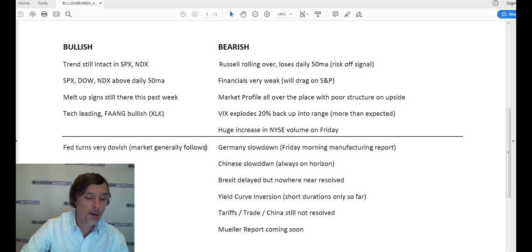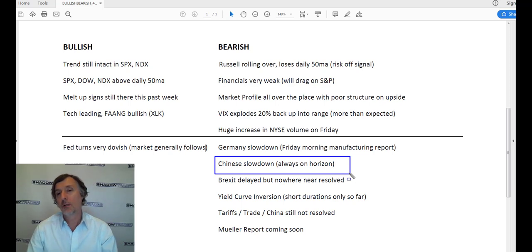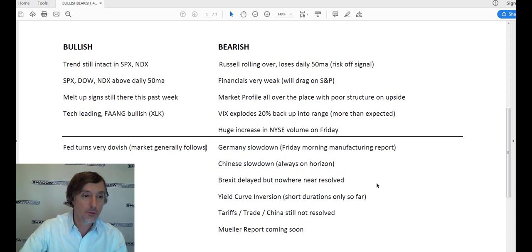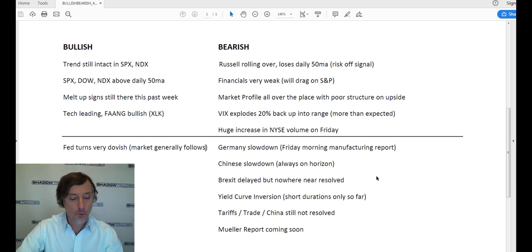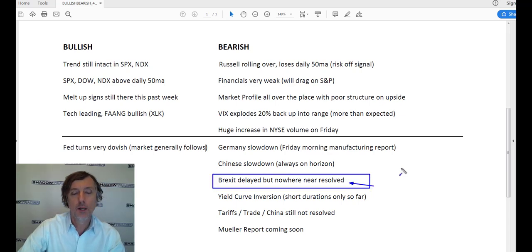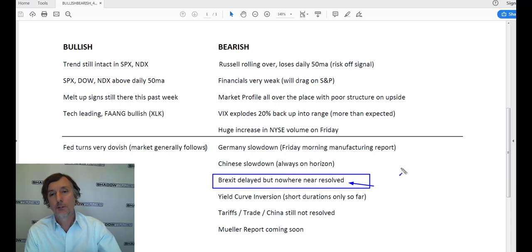Beyond that, I wrote here Chinese slowdown. This is always on the horizon. This has been talked about for a while. Obviously, the economy there is still growing, but it seems like it keeps growing less and less each time, and they do tend to fudge the numbers a lot, so who really knows if we know exactly what is going on over there. But that is also definitely a bearish concern going forward. Brexit got delayed this week, but nowhere near resolved. So they got an extension on time. Apparently it's not happening at the end of March, but again, there is no resolve as to exactly how they're going to move forward and make it a soft landing in terms of trade and other.